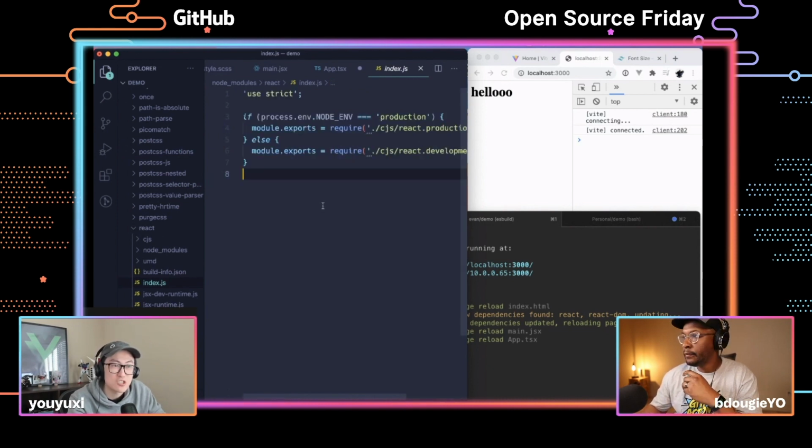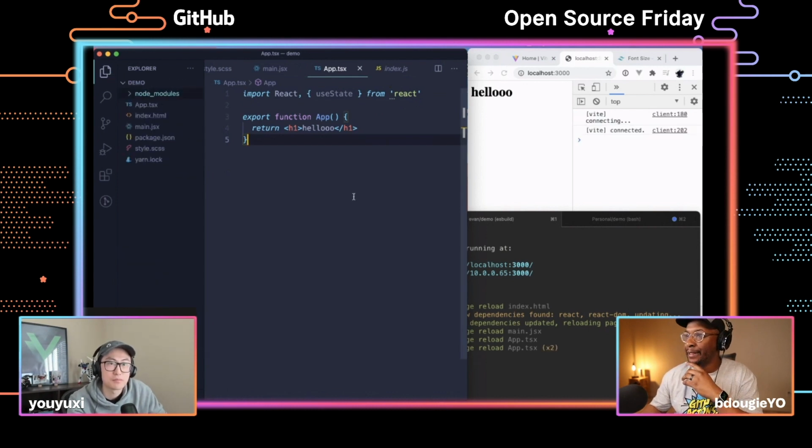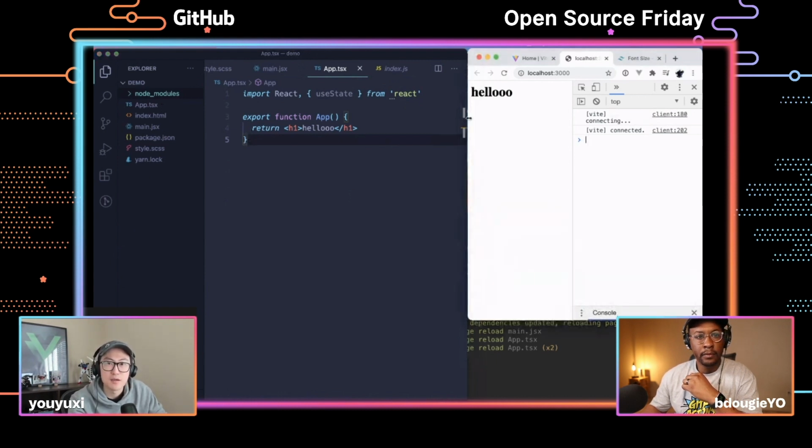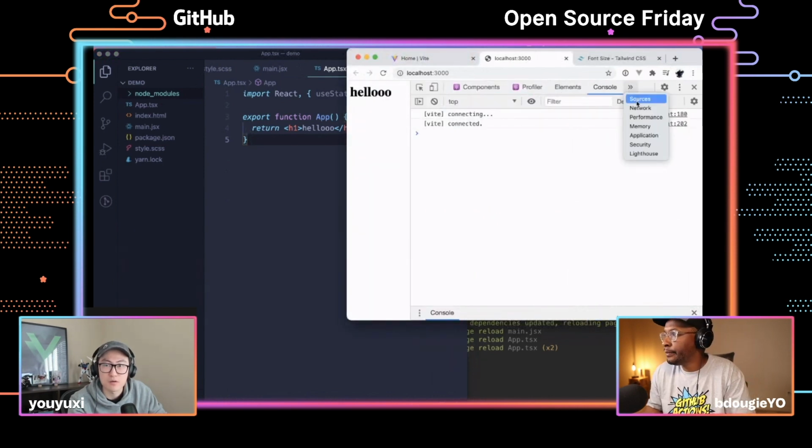So React doesn't ship native ES modules. It ships CommonJS, but we are able to just import it like an actual ES module here. So there's obviously something going on in the background. Webpack, Rollup, if you use this with Rollup, you will need something like Rollup plugin CommonJS. Webpack does a lot of the interop behind the scenes, but how do we get React to actually work in the browser? So let's take a look at the network here.